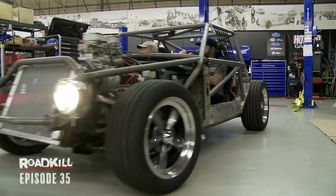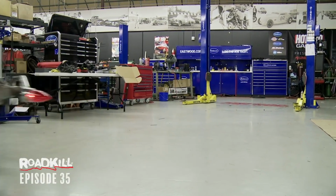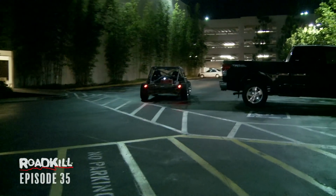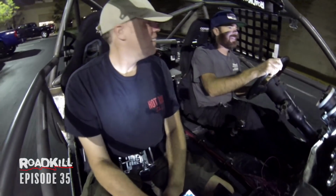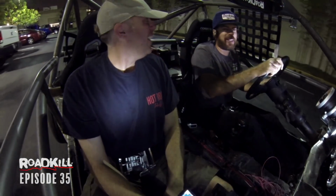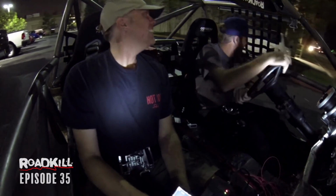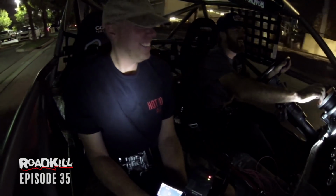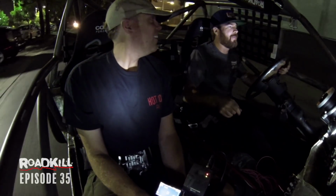It's working! How's the power steering? Two fingers. Oh man, this thing's gonna be fun. Getting dirt in the eye, how about you? Wow, the brakes are exceptional. I bet they are. That's a good reason not to have one.